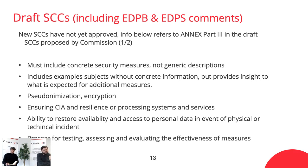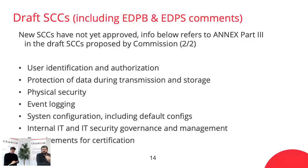In your measures, you should be taking a look at the ability to restore availability in case there is an incident, technical, physical, processes for testing. Some other aspects that they mentioned should be included in the measures you detail in your new SCCs: user identification, authorization, in what way will people have access to the data, physical security, event logging. So in essence, without going through the entire list, classical things that you'll see in information security.